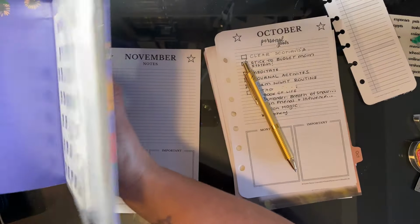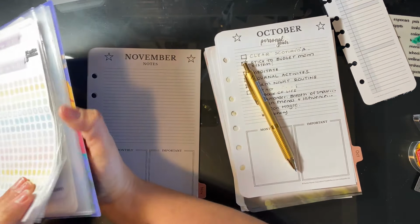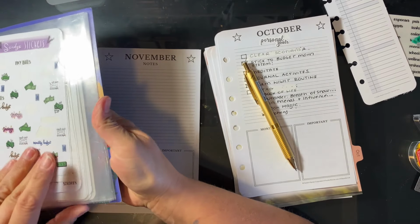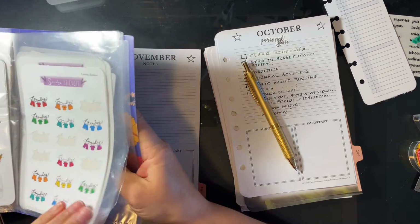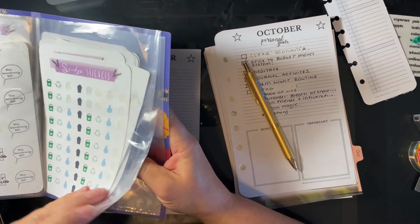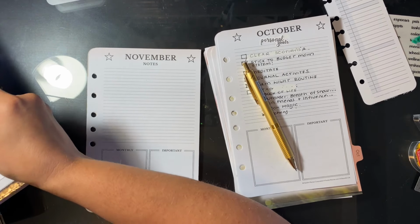So anyway, let's go to the goals section for my personal. Now these are my stickers that I handmake. These are what's in my shop. I did get this sticker book from Amazon. It's an Erin Condren sticker book. So if you guys want to check it out, I'll have that link down below for you too.